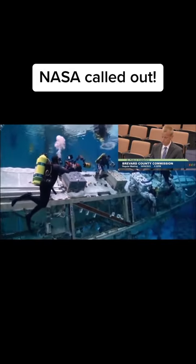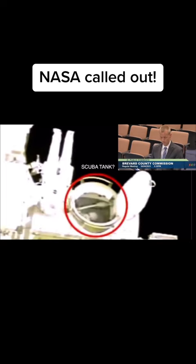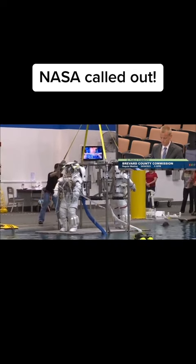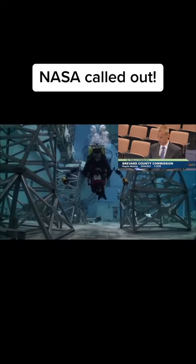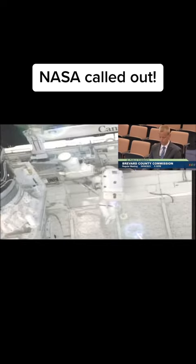Air bubbles, helmets filling with water, and drowning. Are they in space or are they underwater? Now, what's really interesting is that they train for spacewalks in an underwater pool with a complete ISS replica. Now, surely they aren't filming these spacewalks in an underwater pool and then editing them to appear as if they're in space, because that sure would be something, wouldn't it?